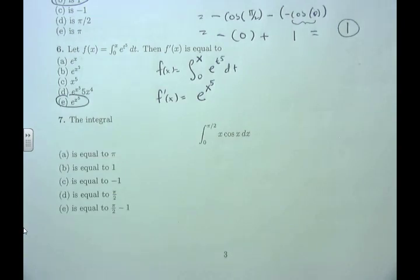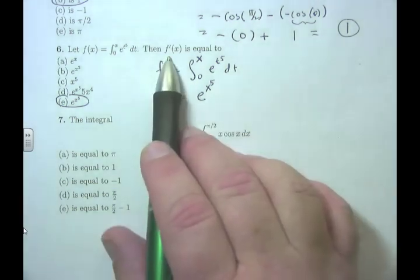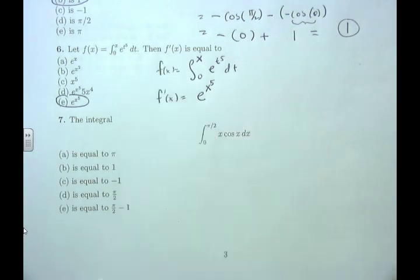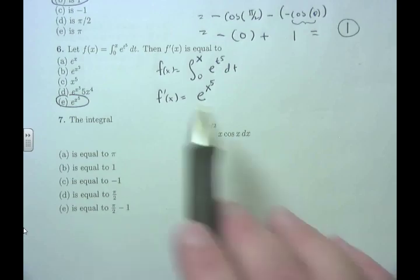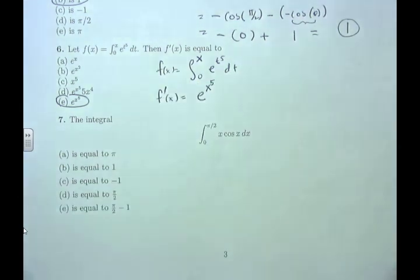It's because it's the derivative. It's called the fundamental theorem of calculus. There's two parts. The fundamental theorem of calculus is when you integrate, you take the antiderivative, you plug in top, plug in bottom, get the area under the curve stuff. And the second fundamental theorem of calculus is when you take the derivative of the integral. So this is f prime. I'm taking the derivative of it.